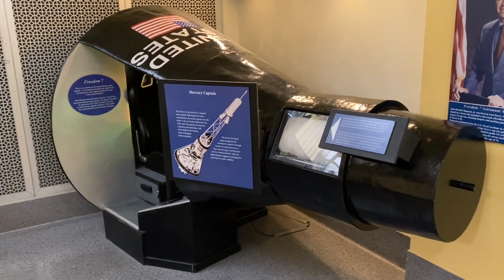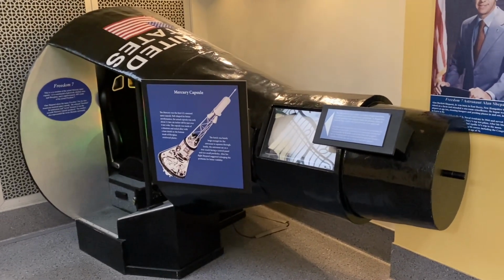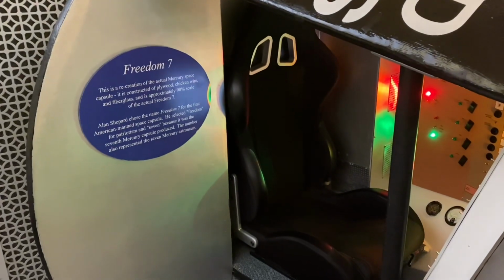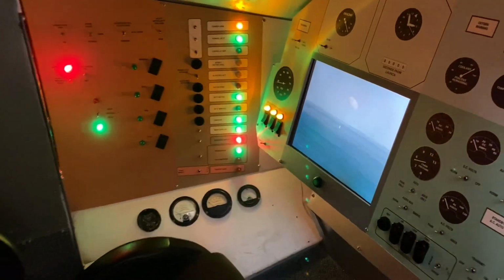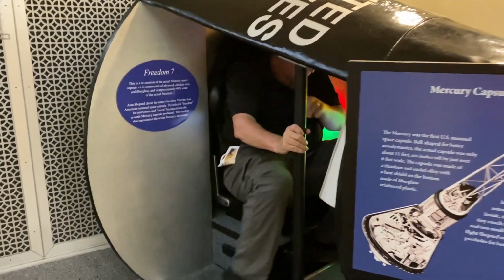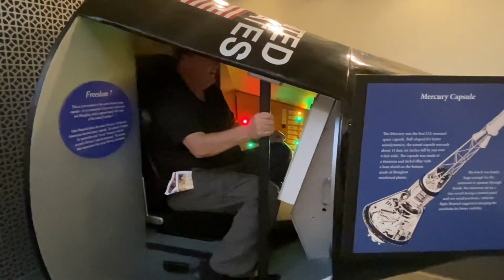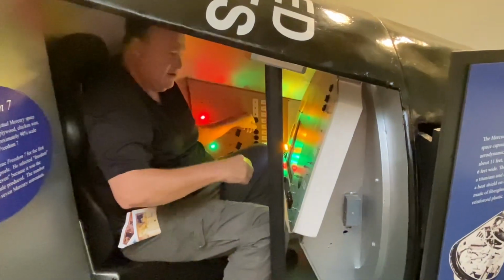This is a Mercury capsule, and it was the first manned space capsule, about 1961. And Alan Shepard was famous for flying in this, a Freedom 7. It's a recreation of the actual Mercury space capsule. All right, it's time for blast off. We're in orbit. I think that's about it.